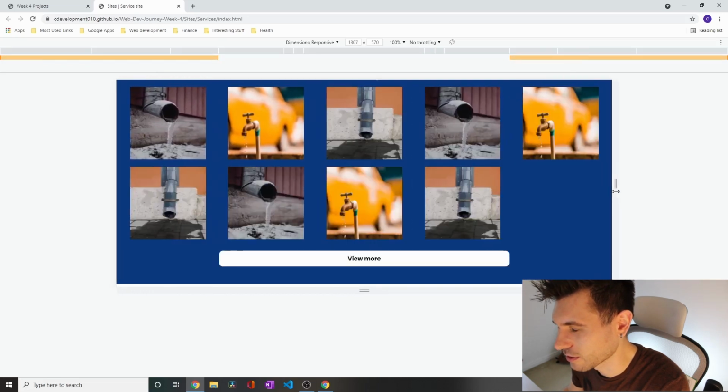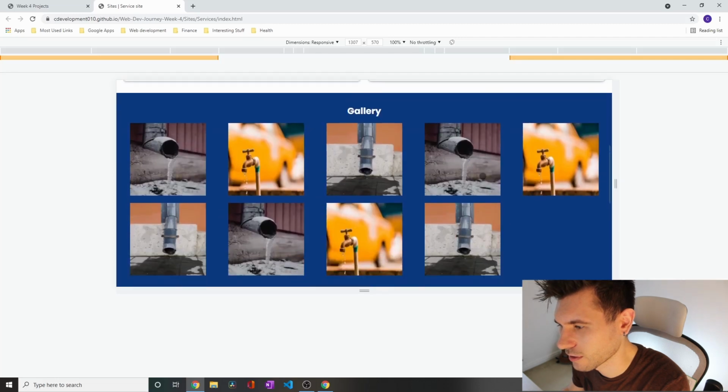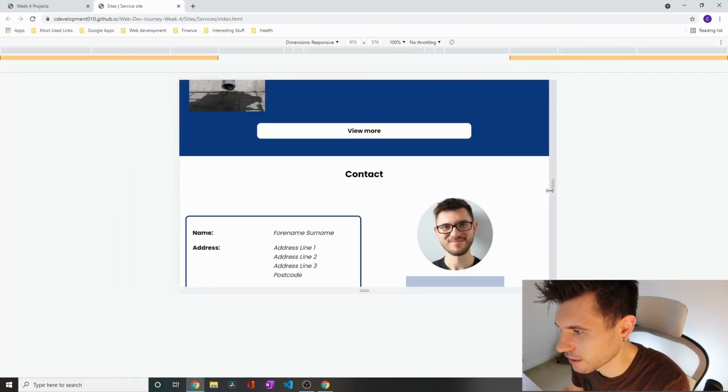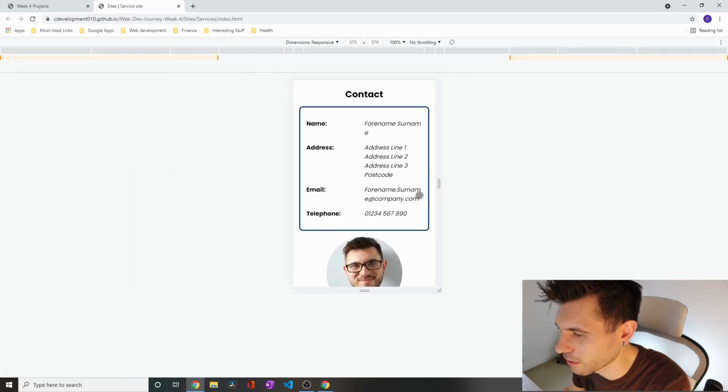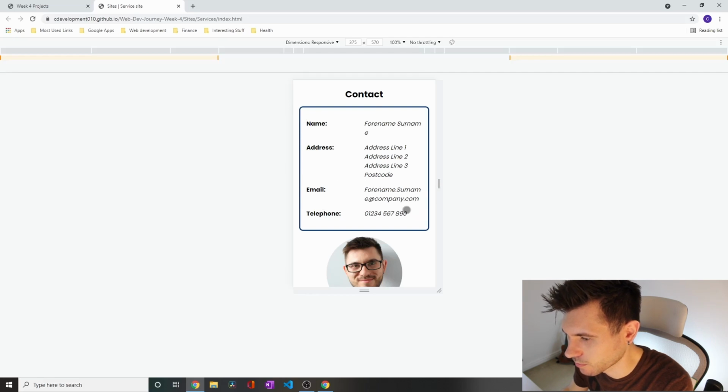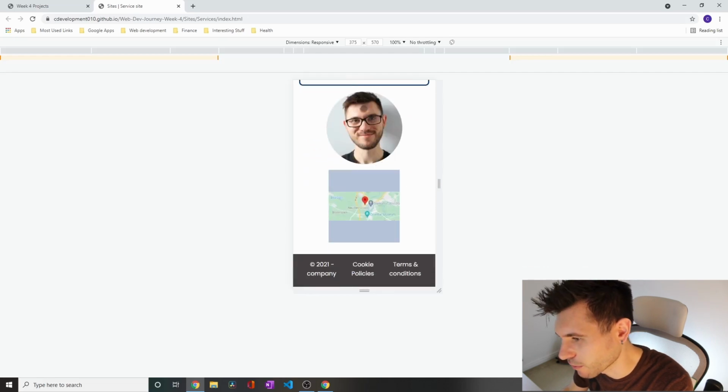The only thing is I've used AutoFit, I believe, on display grid, so sometimes they're not going to be even, unfortunately. And with the contact section, there's a bit of text overflow, which isn't brilliant, but at least they're all aligned at the start, so I'm not too bothered about that. And then a profile image and a picture of a map.